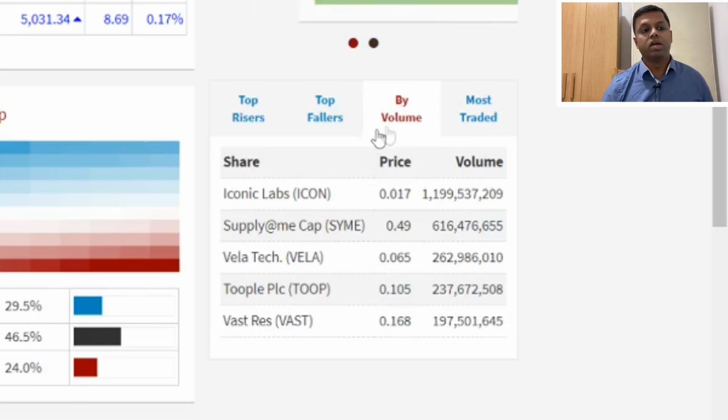because more than the shares that are rising and falling, shares go up and down every day for a number of reasons, and that could even happen with 2 or 3 trades, or 10 people buying a share could impact it. But volume is what is more important. This basically says how many millions of shares are being traded on a daily basis, and then most traded is basically the dollar value.